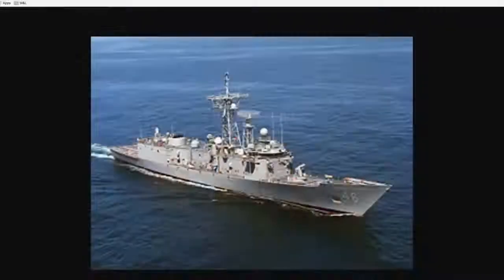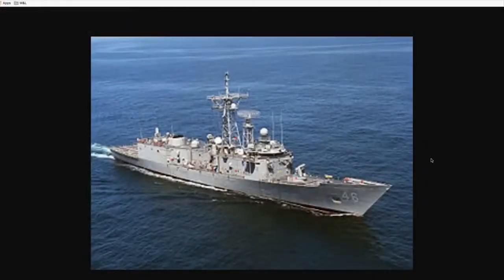On an FFG, which is what I was on, a small ship, there are two of these things, about 18,000 horsepower each. That is an FFG. I was on FFG 46, USS Rentz, R-E-N-T-Z. I want to see your ship. Yeah, that was the ship I was on. It's not a great picture, I apologize. So this has one or two jets? Two jets.